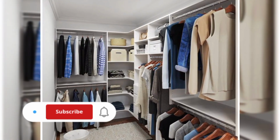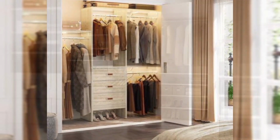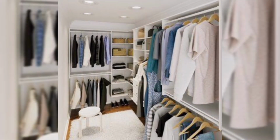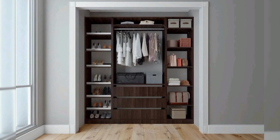And there you have it, some simple yet effective wardrobe design ideas that can transform your closet into a stylish, functional space. Remember, a well-organized wardrobe can save you time and stress, and even inspire you to try new looks.